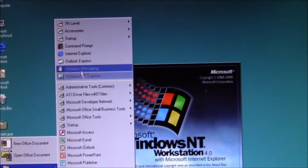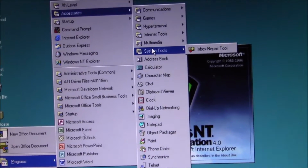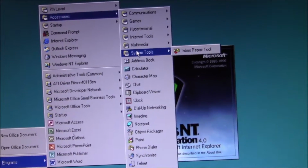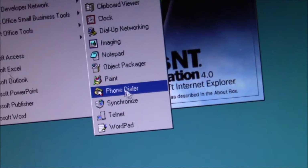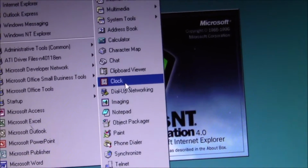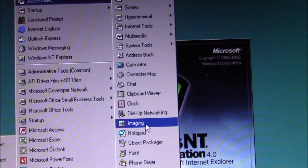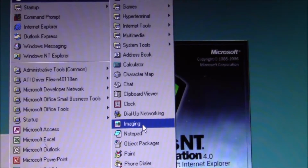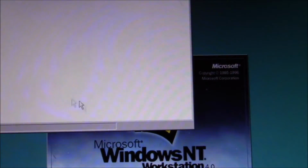There's a lot of stuff on here that obviously business was the main goal behind, but since has kind of faded into obscurity. Yeah, we got the standard issue phone dialer and telnet and clock and dial-up, which this thing also has Windows imaging, which I also used to play with as a child because I was very easily entertained by stupid stuff.